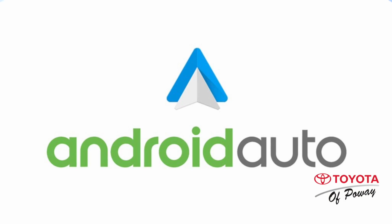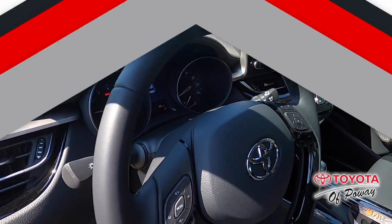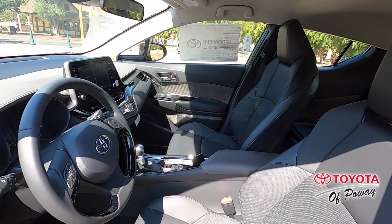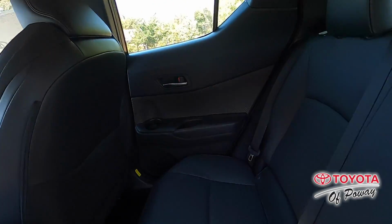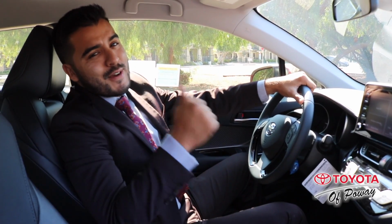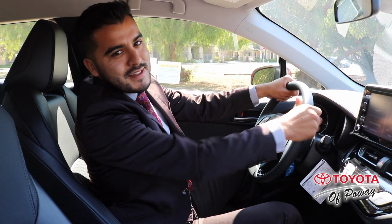And we would like to welcome Android Auto and Apple CarPlay to these Toyota lines. On the 2020 CHR, this facilitates hands-free operation inside the vehicle while driving, and this allows the driver to have both hands on the wheel at all times. Safety first.